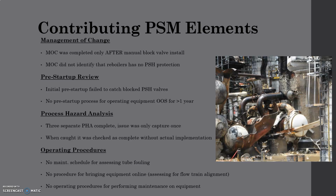As far as the pre-startup review element, it was found during the initial pre-startup that it failed to catch the blocked pressure safety high valves. If they had done a proper pre-startup review and walked down that flow train, it would have been found that not only were the manual block valves closed, but that they needed to do something about possibly locking them open.